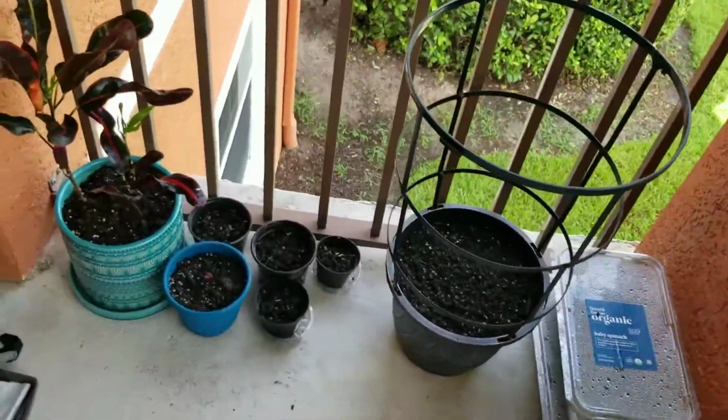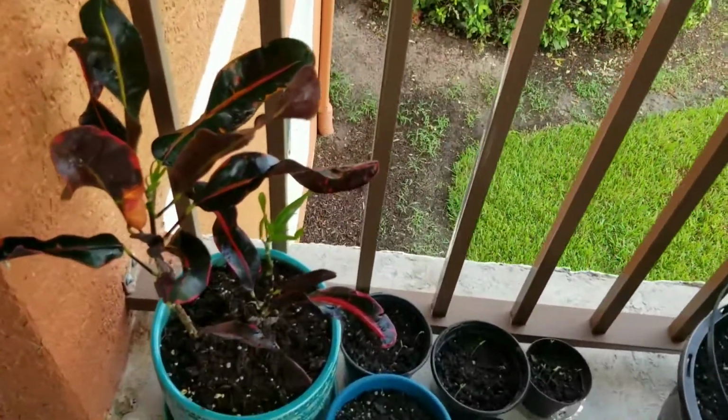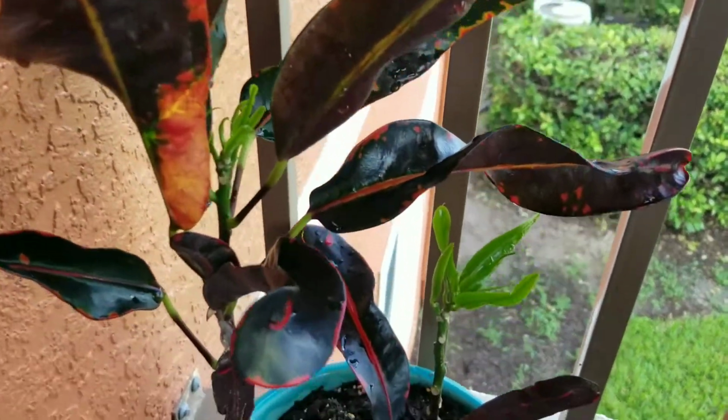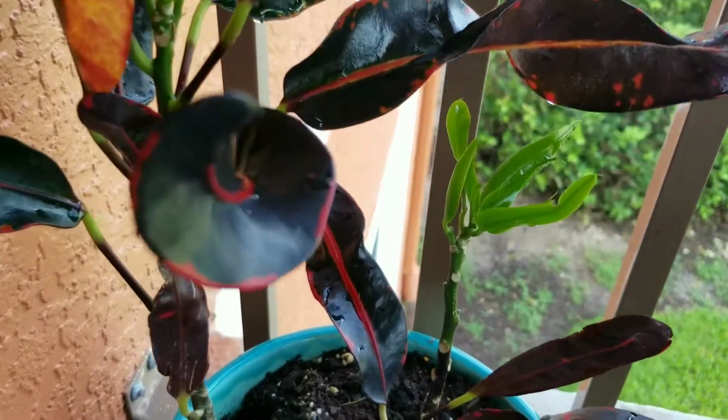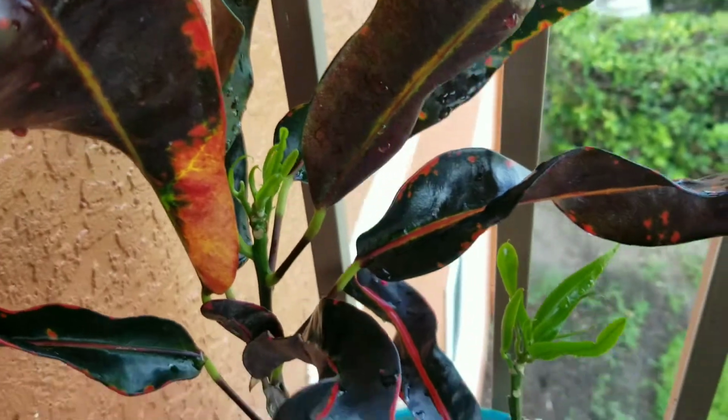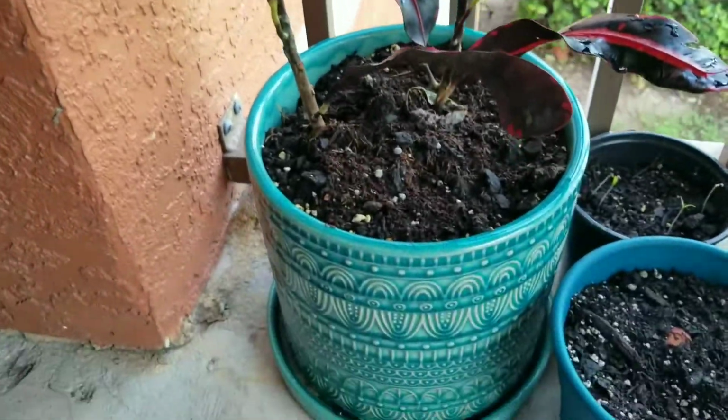Over in the nursery here, we have one of the house plants. It got spider mite, so it had to be moved out. It lost most of its leaves. As you can see, it's liking it out here, and it is growing back nicely. Not edible, but I think it's going to end up living out here.